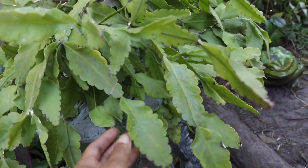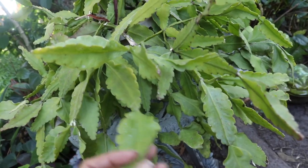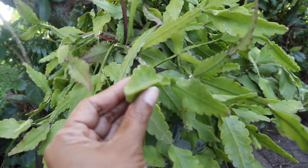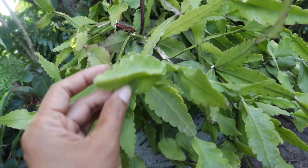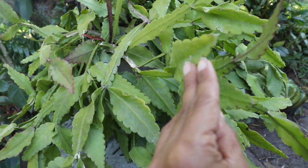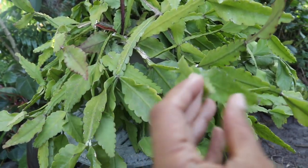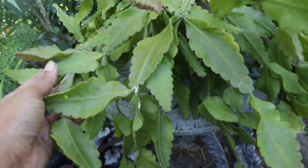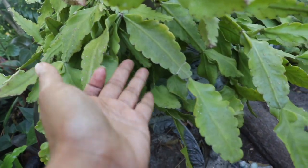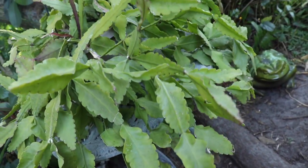Normally you will see these pads flattened out, but sometimes you will also find, look here, that this one has 3 edges to it, somewhat like a dragon fruit. So they can be flattened or have several edges to them as well. And I just love the chain-like effect that it has in the way that it grows one after the other.